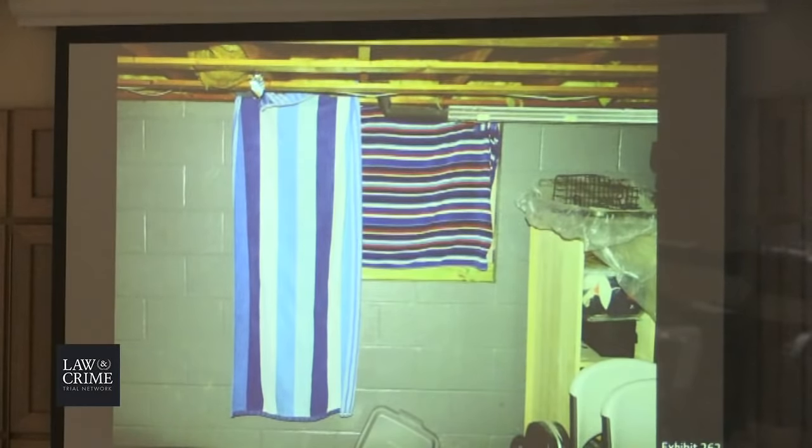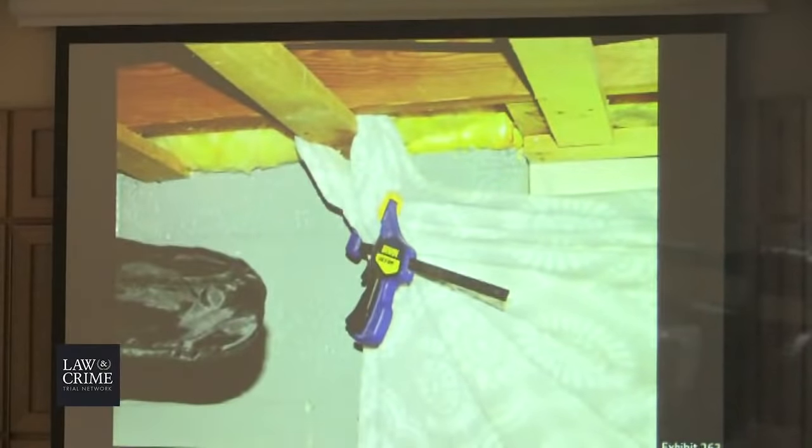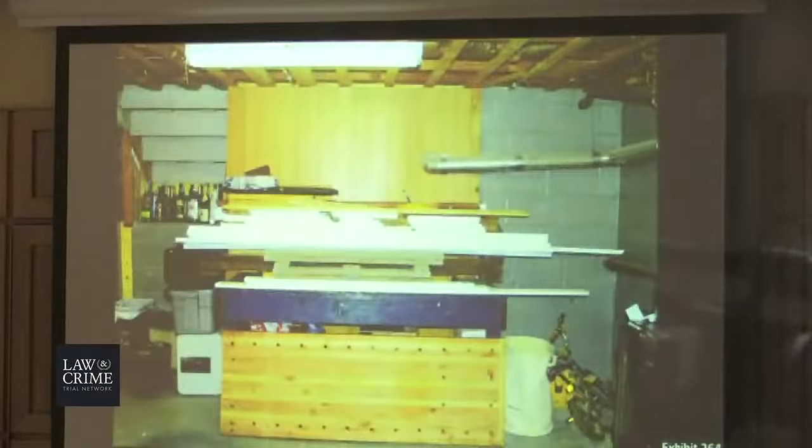And did police hang these up when they luminoled, or were these already there when you arrived? No, we did not. These were already there when we arrived. This is a photograph of how it was when we initially saw the scene. And Exhibit 263? This is, again, a photograph of the window covering. In this photograph, we can see that a blue clamp has been used to cover the window and attached basically the blanket to the floor joist roof ceiling supports.